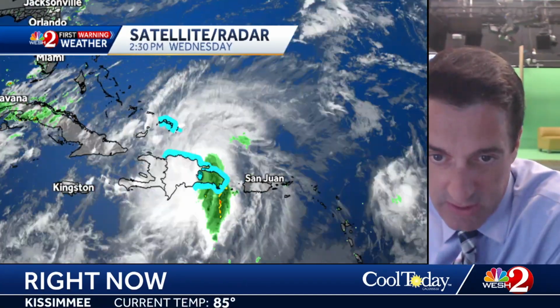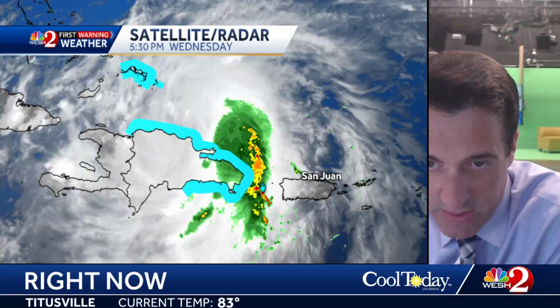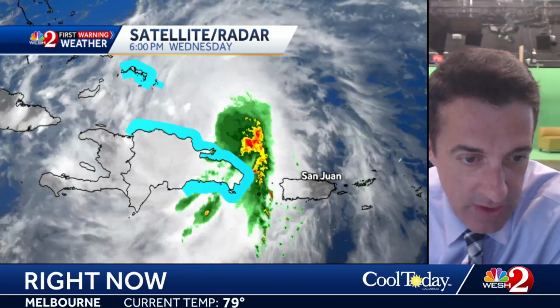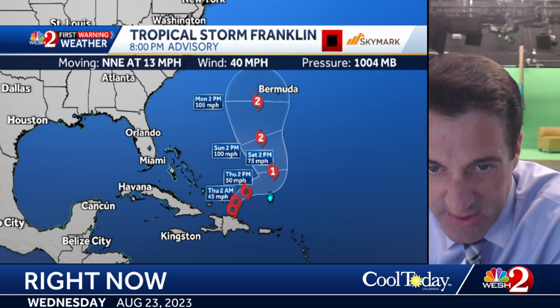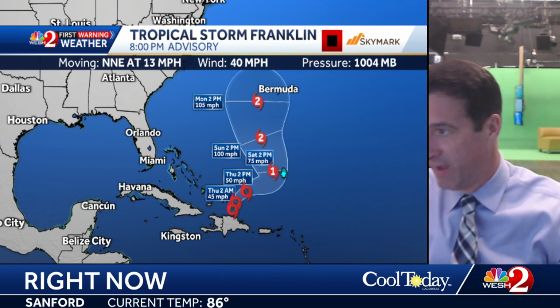So there's the storm, and you can see it's still raining there on the western side of Puerto Rico. You're probably going to be at San Juan. So this system is going to move north. So your question was, where is it going to be? So there's Thursday, Friday. Look, by Saturday, it's well north and east of where you're going to be. So that's the good news.